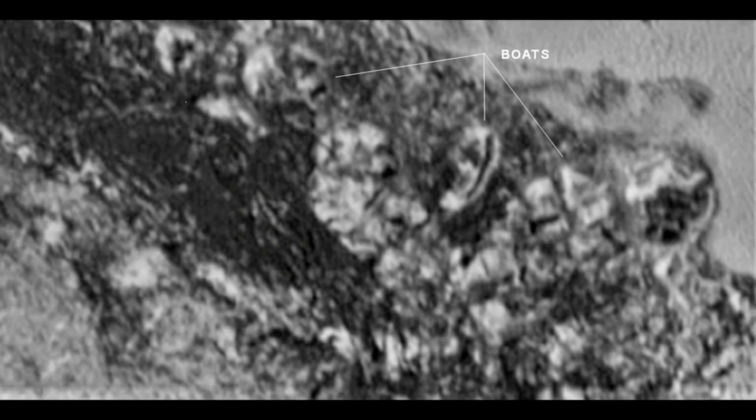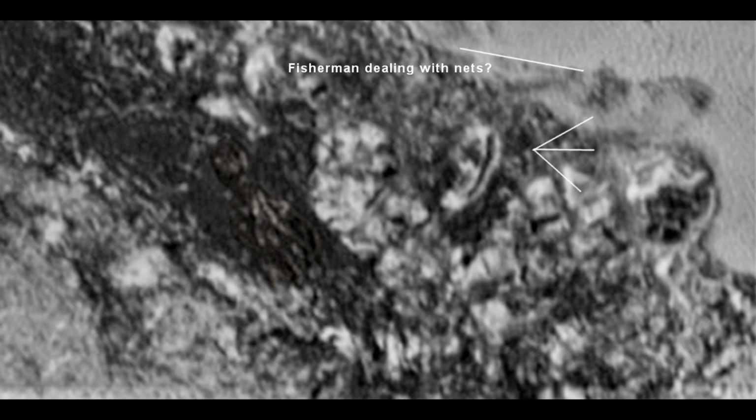Now you can't have a fishing village, of course, without boats, and there's some interesting facts about these boats coming up. But yes, there are boats here in this fishing village, and to the right of the boats there is that frozen nitrogen lake, ocean, whatever you want to call it. And there's a fisherman up there who's dealing with some nets there that stretch all the way back to that little white boat there.